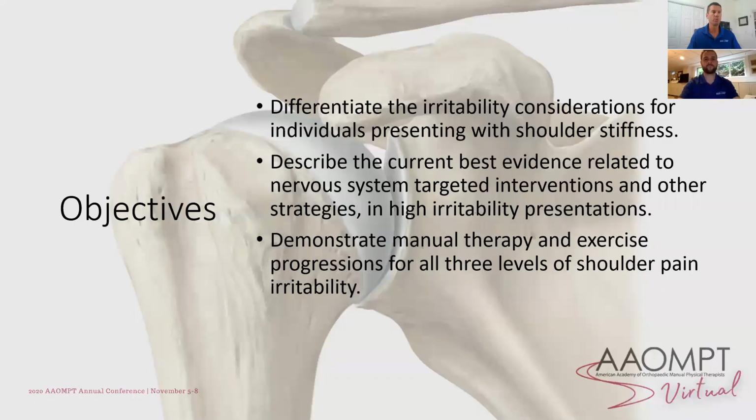We are going to really focus on this model of shoulder care where we're looking at the stiff and painful shoulder, and considering particularly levels of high irritability, and how that can be such a challenging condition to present in our clinics. Mark and I, talking through this, have both developed and changed a lot in the way we've managed this condition, based on what we've learned in the literature and some of the new emerging themes that have really advanced the way in which clinicians can approach this condition.